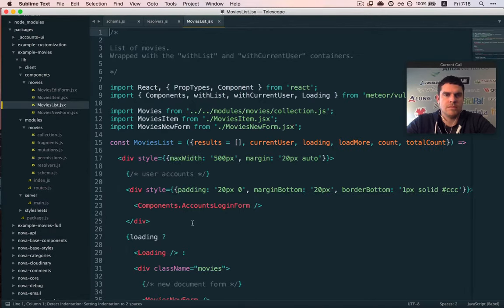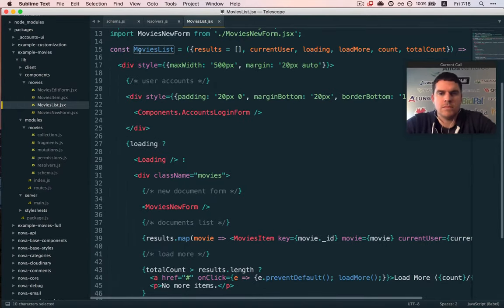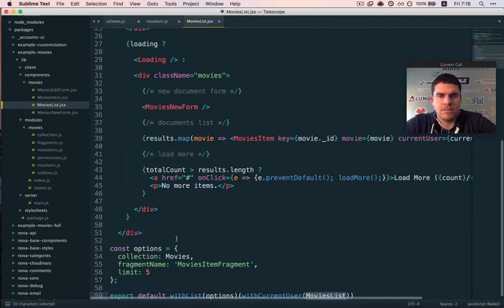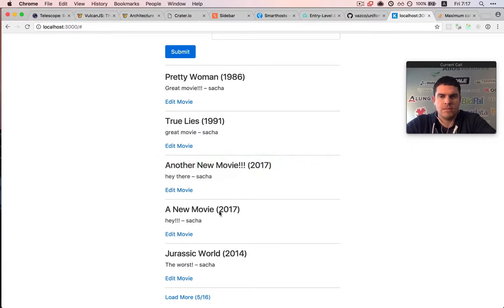So for example, I was talking about data loading earlier, and that's how it works in practice. You have your movies list component here, and you just wrap it with withList. And you provide a few options, such as the collection you want to load data from, the name of a fragment that's going to control what data you query for in that collection, and then optionally a limit if you want to only show 5 items at a time. And based on just these three properties, we're able to load your data and paginate it as well.